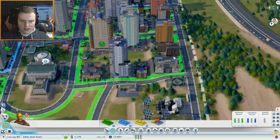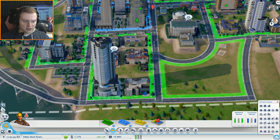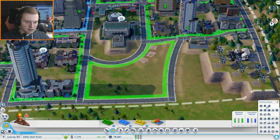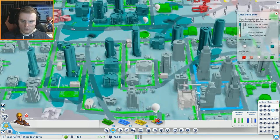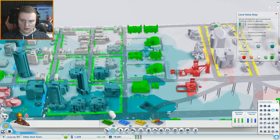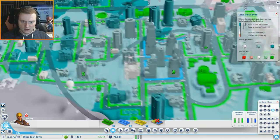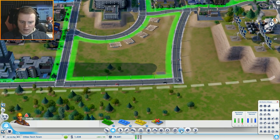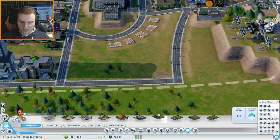And technically, we probably need to up the value of this area. What's the value around here? Because we need some high value properties. Judging by this little thingamajig. So let's check. Okay. So this is medium, which is what we don't want. We need low, which is over there. That's fine. So we'll put a little park right in the corner here. That should bump it up a little bit. Parks will cost us a bit of money. But I think, well, we can bump up taxes. That's fine.